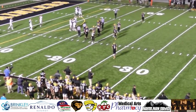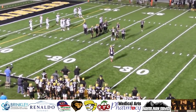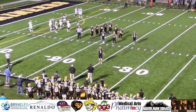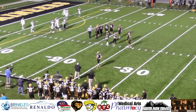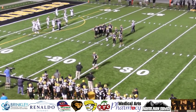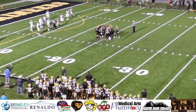Well, that's 3 penalties on Shelby for 23 yards. And one of those penalties gave Kings Mountain a first down, and this is going to make it 2nd down and very short. Well, they mark it at the 11. So again, 2nd down and 1, and just the entire playbook is wide open now.